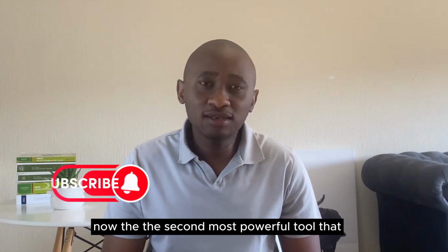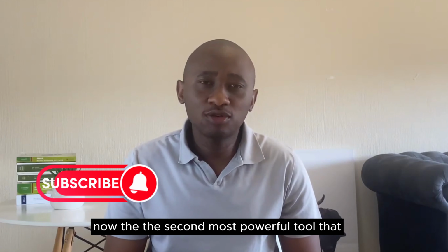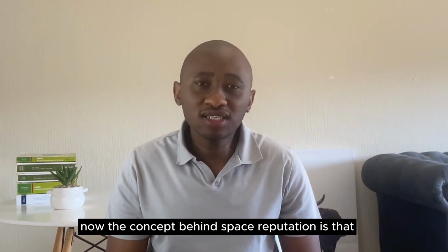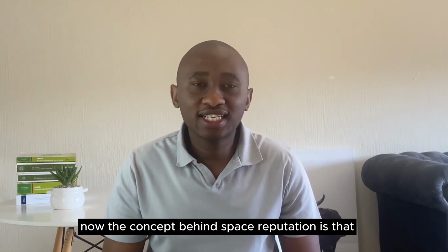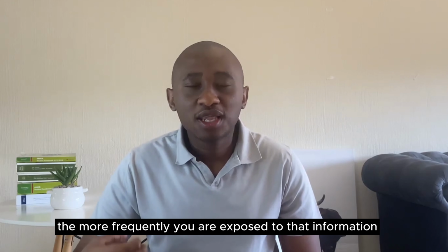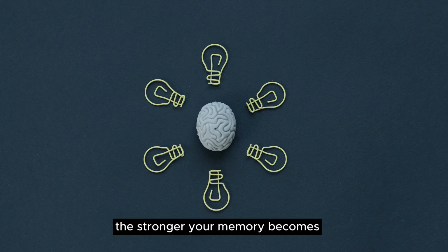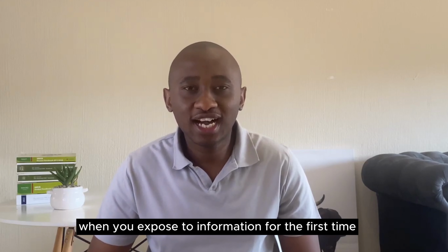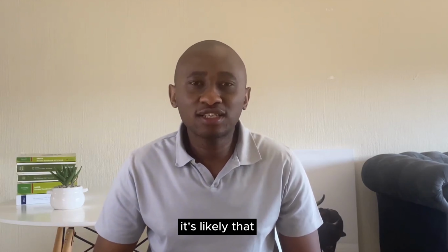Now, the second most powerful tool that can help you improve your memory is spaced repetition. The concept behind spaced repetition is that the more frequently you are exposed to information, the stronger your memory becomes. When you're exposed to information for the first time, it's likely that your memory is going to be quite fragile.